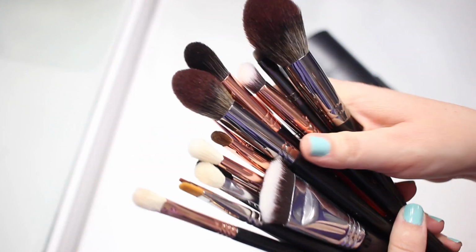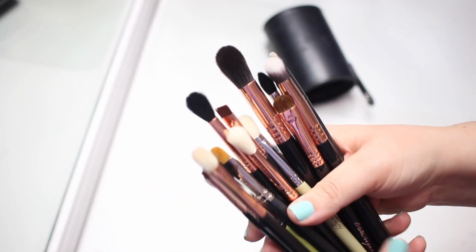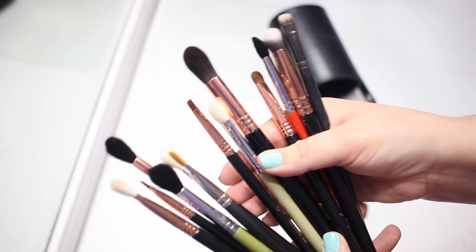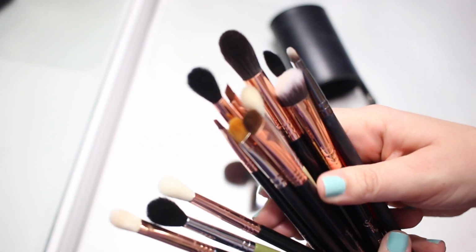So the rest of my brushes I take in this brush cup just because they're all protected, and I'm not gonna really go through all of them, but here I have the rest of my brushes. Like I have my Morphe brushes, which I like to use for blush, for highlight. I have some from Sigma for contouring, and then the rest are pretty much from Sigma. My favorite eye brushes are from Sigma. I feel like my favorite face brushes now are from Morphe, and eye brushes from Sigma.